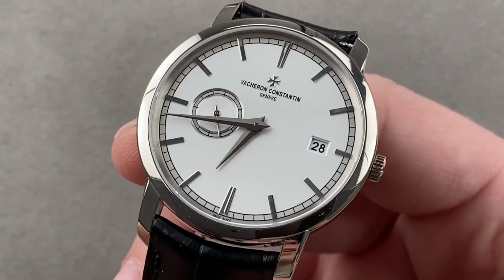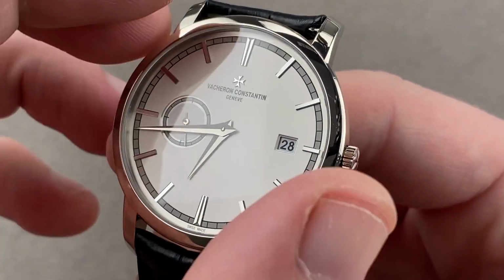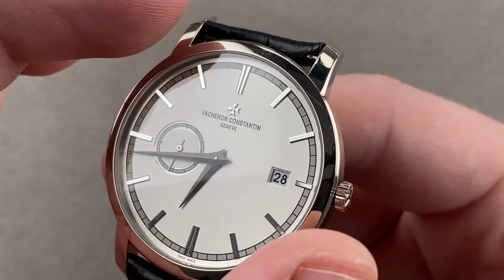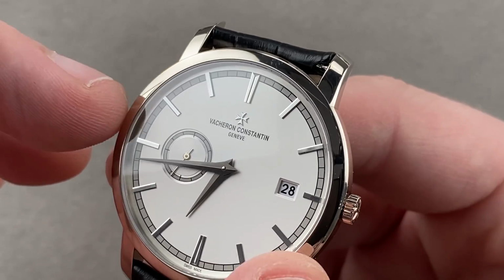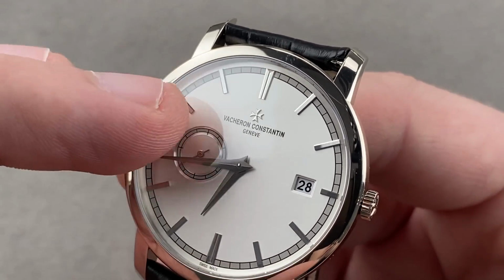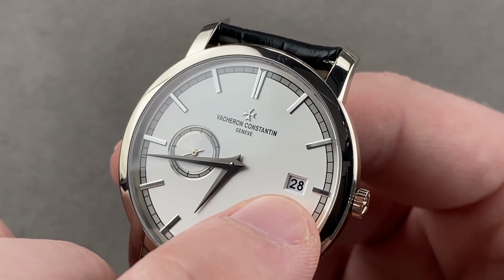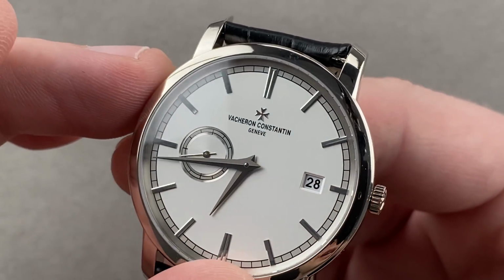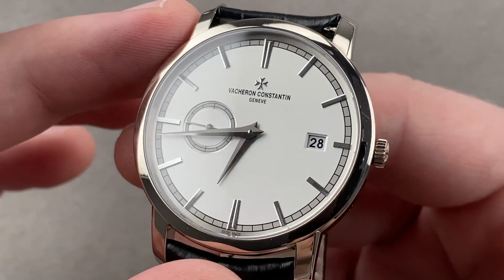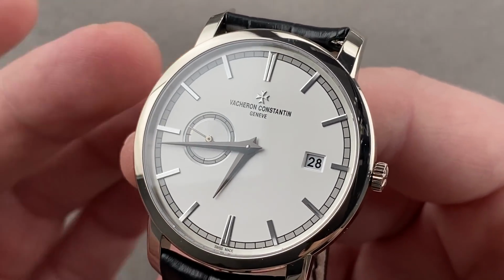Vacheron always sweating details. The dial features two different silver satin grains. One is more metallic and it forms the minutes track, and then inboard we have more of a white silver satin or opaline frosted finish, a sunken race for the sub-seconds, a stepped date window for a more elegant transition from dial to date disc, and then at center half frosted Dauphine style hands.